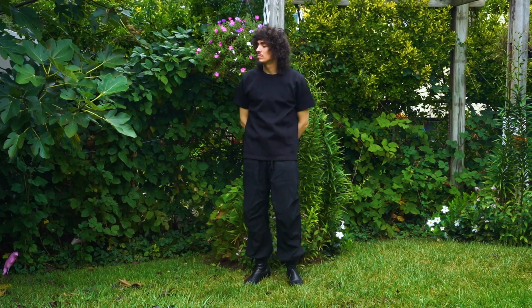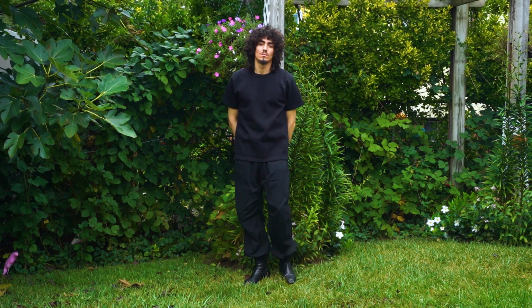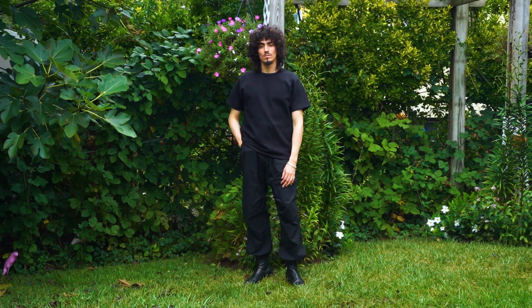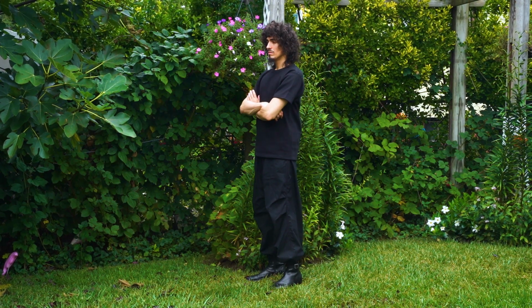I sized up to a large because something of that weight is definitely not going to feel good if you want it skin tight. These garments are not meant to give you that type of look. They're meant to kind of glide on the body as opposed to hug the body because of the weight that they have. And I think if you go too tight on the body, you're probably going to be uncomfortable.